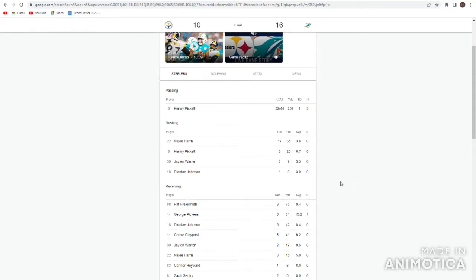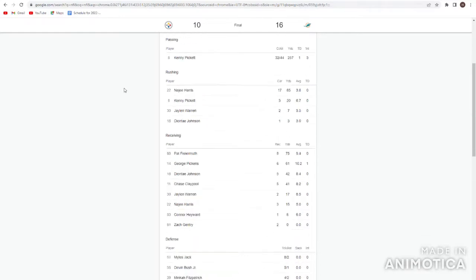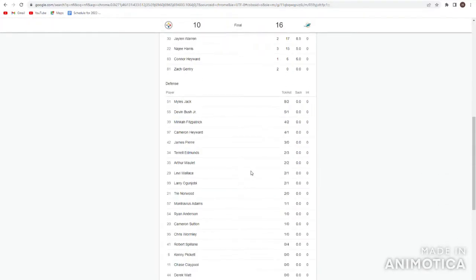I just don't know what it is here. Like, the statistics aren't great, but it didn't look that bad. Receiving-wise, Pat Freiermuth was their leading receiver. Deontay Johnson and George Pickens both looked good. Of course, George Pickens had that highlight reel touchdown. Not the best play of the week, but again, really good. Receiving-wise, actually, I like their passing game. The Kenny Pickett interceptions were just bad, rookie mistakes.